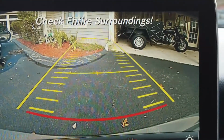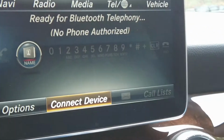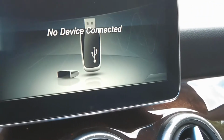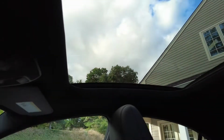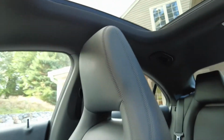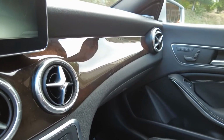So let's check this out. As usual, we're going to start with an exterior walkaround. And yes, it has all kinds of cool features, including the full navigation system, phone integration. We have all kinds of exciting media options to play your favorite music, and of course heated seats. We have the panorama sunroof, a phenomenal option. We also have the wood interior trim. It was very special. It was not a standard feature.